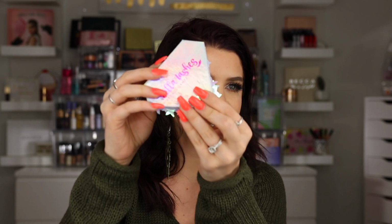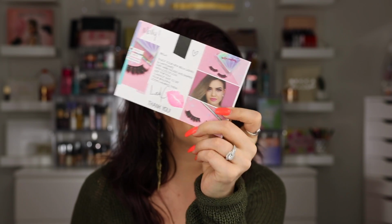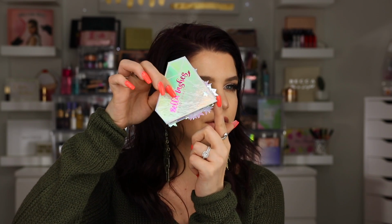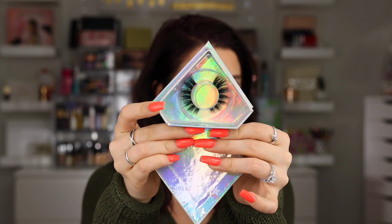It has a bunch of little stars in here. Let me get those off first, and then I can show you guys the lashes. But look at how pretty she looks on that card, and then she has a couple other pictures on the back. And I love the packaging on these lashes. Seriously, so fun. It's holographic. I was able to get most of the stars off, and now we have the lashes. These are really pretty. So here are the lashes right here. Actually, these look really nice. They're very wispy, and they have a lot of flair to them, which I like.